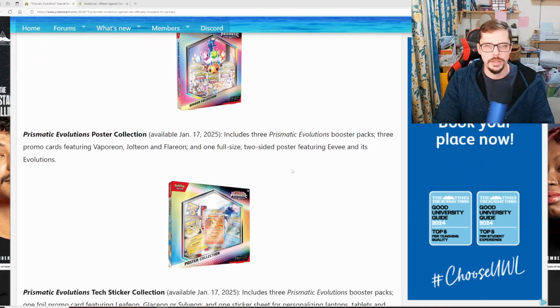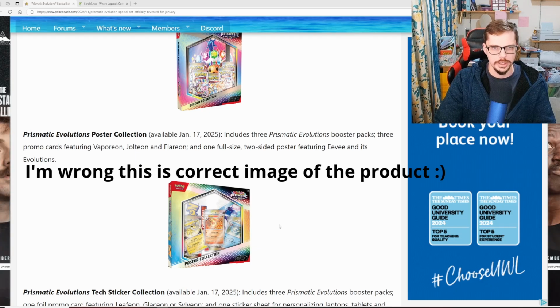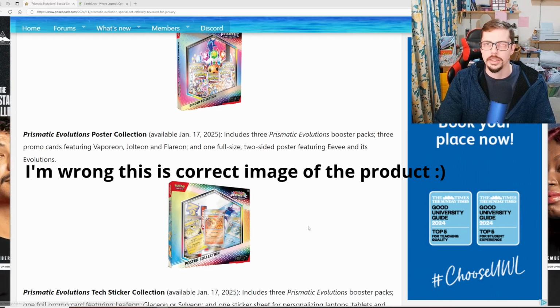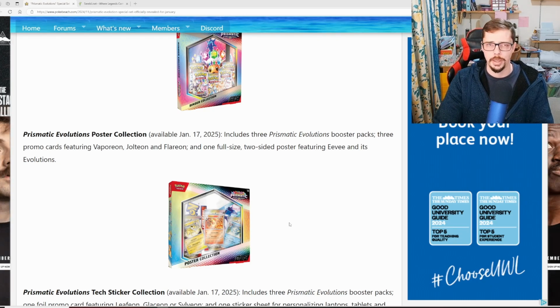The next one is the poster collection. Now, this is kind of a bit of a mock-up, because there's no official picture, I believe, unless this is the official one, but earlier there wasn't. You get the 3 Kanto evolutions, so Jolteon, Flareon, and Vaporeon in it. I think you get 3 packs similar to the 151, and then you get a 2-sided poster similar to the 151 poster, but instead of it being all the Pokemon from 151, it's a picture of Eevee and its evolutions. My assumption is they're going to be Terraform. It might be normal and Terraform. We don't actually know yet, so that'd be something to look forward to.